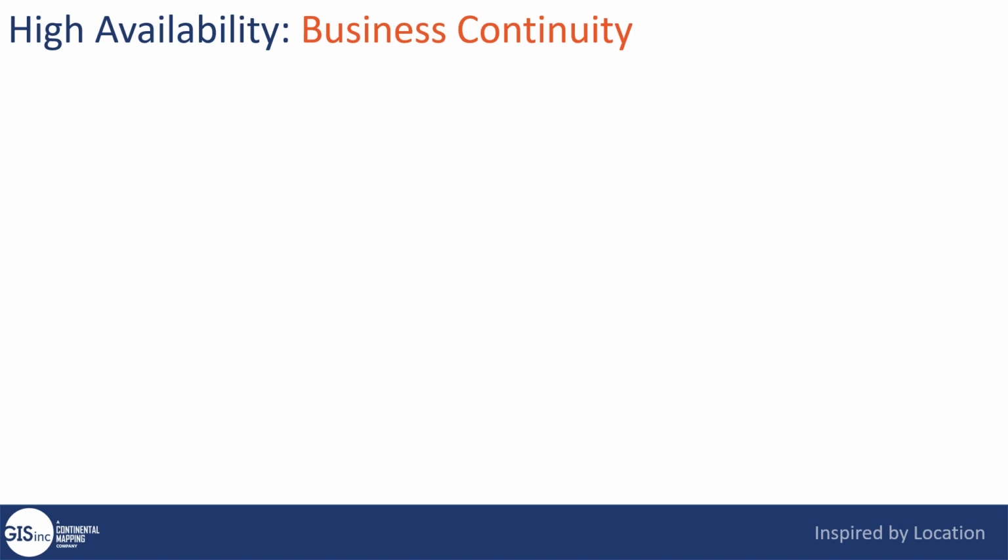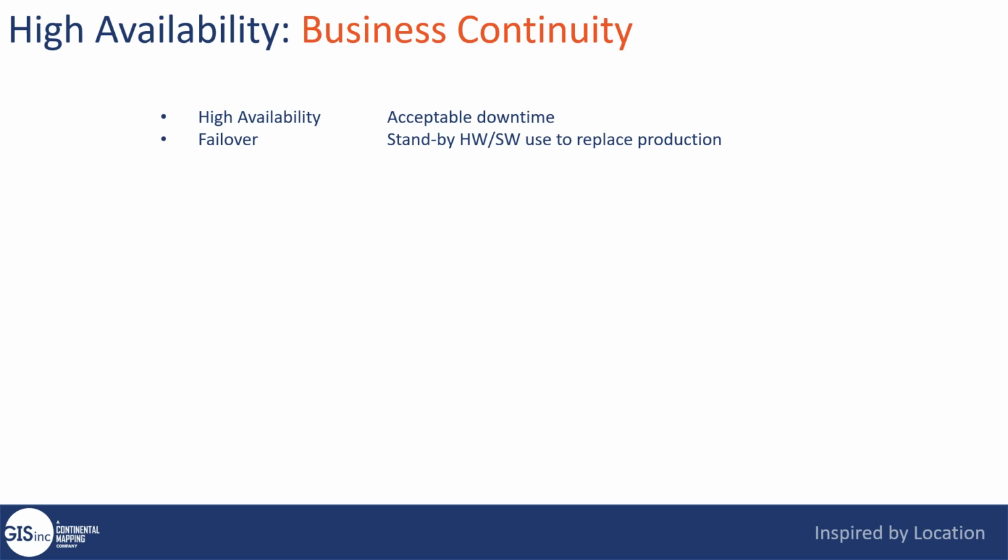I want to make sure that some terminology is set before we move on. To me, and this is my opinion, you might have others, and if you do, please post them, high availability basically means what is the acceptable downtime that you as an organization can work against.